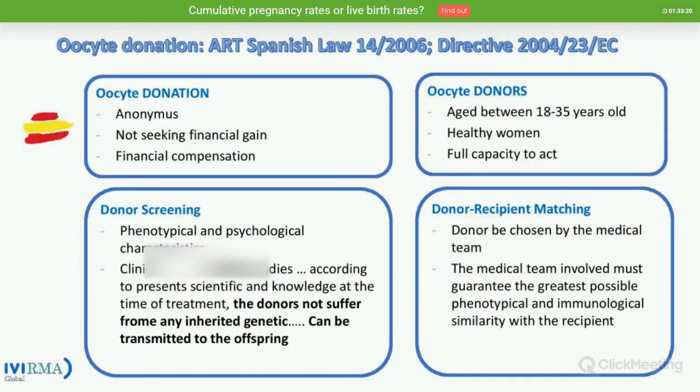The donors are women between 18 and 35 years old, healthy women, who would like to be a donor, okay? We talk about the screening in 3 slides later, but it's very important to remark that in Spain it is the clinics who decide which is the best donor for each partner, or which is the best partner for each donor. Okay? The idea is that it's the clinic who decides the best option for each partner.